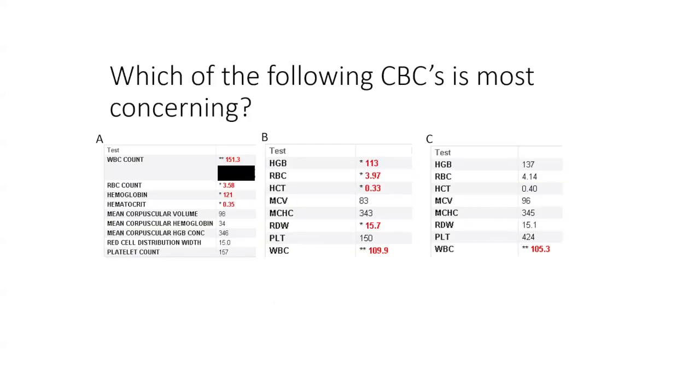So here's a question for the audience. You've got these 3 different CBCs here. The first one has a white cell count of about 150. The next one has a white cell count of 110. And the next one has a white cell count of 105. So looking at these CBCs, which one has you the most worried?